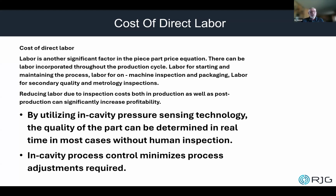So by utilizing in-cavity pressure sensing technology, we know the quality of the part. We can determine in real time dimensionals, or easy short shots, flash, dimensionals, and in some cases, some cosmetic issues, not all. If it's black specks, we're probably not going to catch that. And most of the time we can do this without human inspection. Our systems can tell you if they're set up correctly, before the mold opens, whether you have a good or a bad part. Also, in-cavity process control minimizes process adjustments that are required.